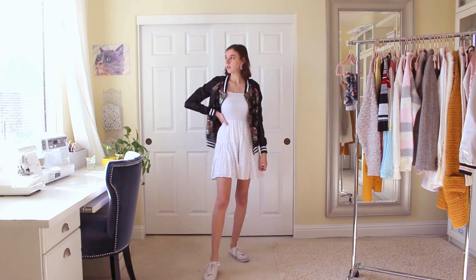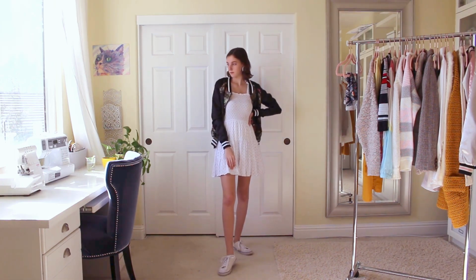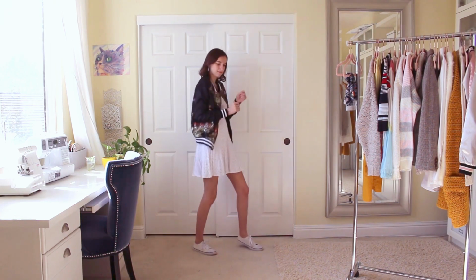I think the silhouette is pretty fun, although it does kind of take me back to middle school, and I would just wear dresses with oversized jackets every day to school, but I still think it's a really fun look. Alright, on to the next outfit.